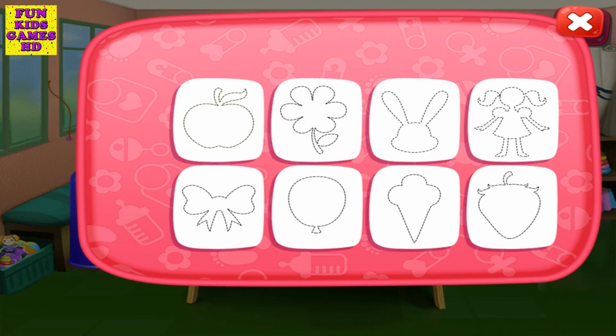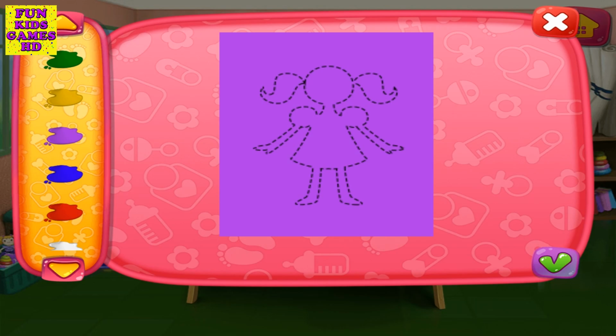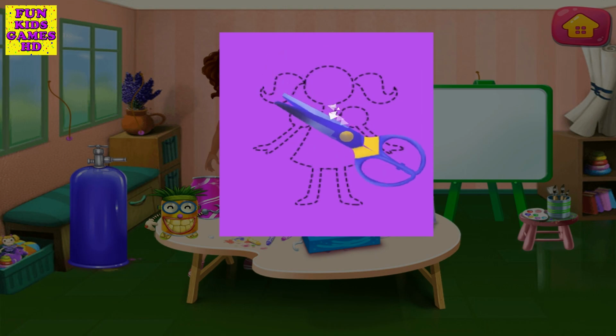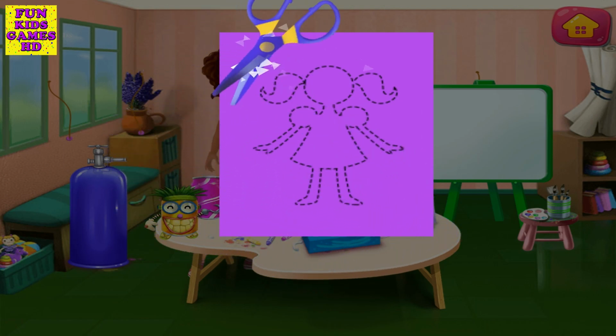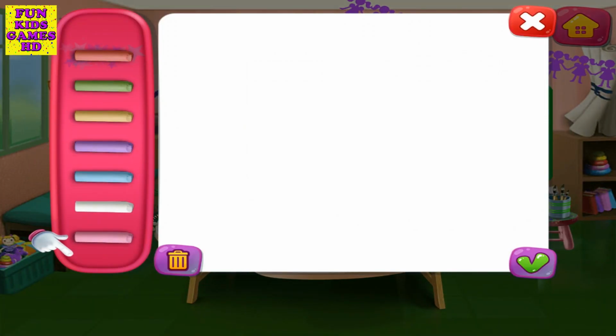Select your shape. Select a color. Now let's cut. Let's make a drawing.